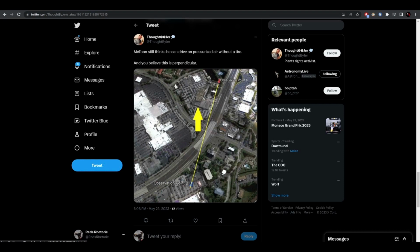Observation point A is where I was at, and observation point B is where Astronomy Live was at. You will also notice there is an arrow in the center of the frame. That arrow represents the direction of the moon, and thus, that is the direction that we were looking at.